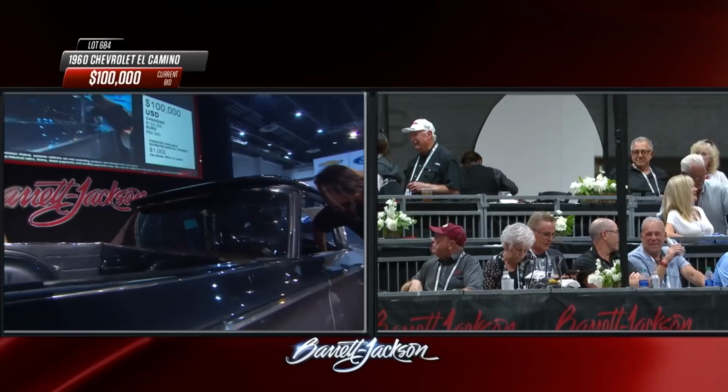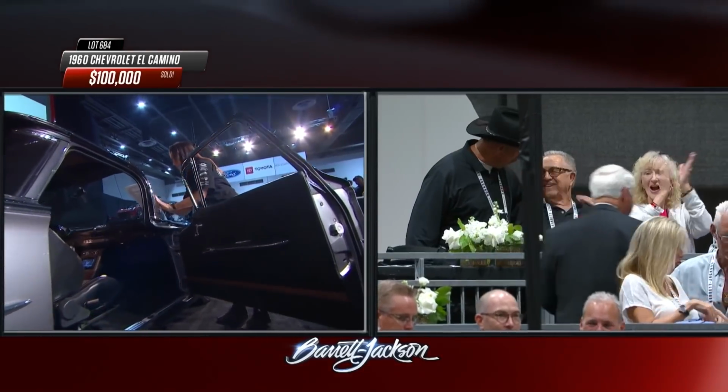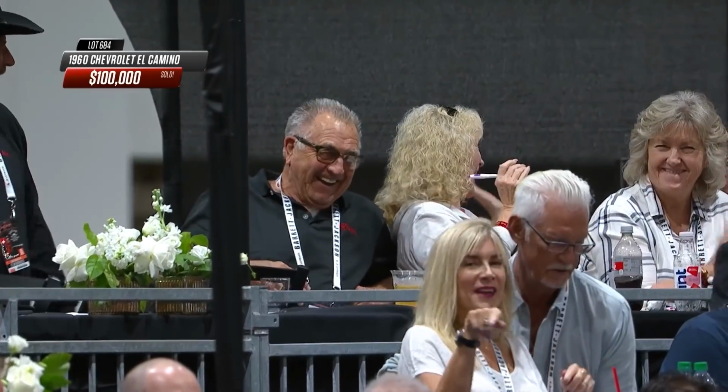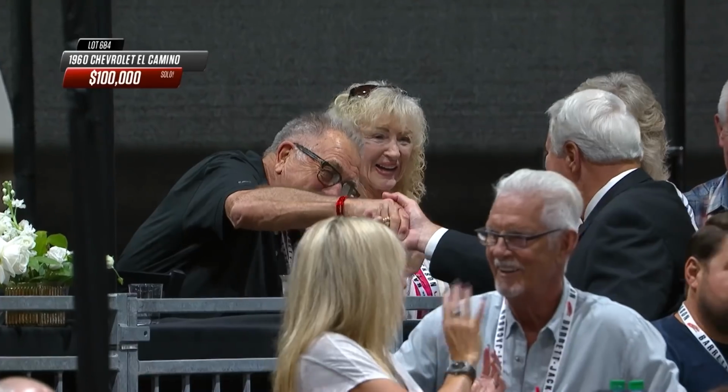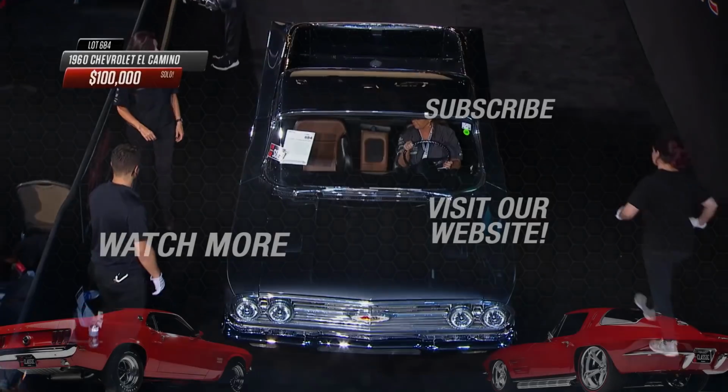Well, if a rising tide lifts all boats, I'm loving this. This is the first six-figure first-gen El Camino I can remember to cross the block at Barrett-Jackson. Ah, but so much work done to that, 1,000 horsepower that transmission can handle, and $100,000 for the price.